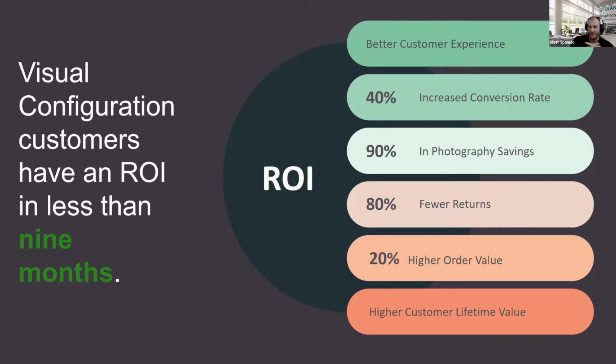80% fewer returns, right? If a customer is able to see a representation of what they're going to buy before they buy it, it's highly unlikely that they're going to make any mistakes and end up having to RMA or return that to you in order to make sure that they get what they want.